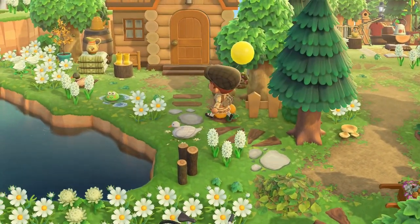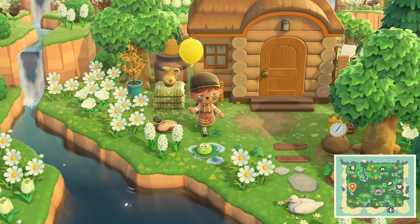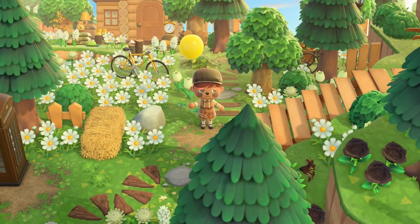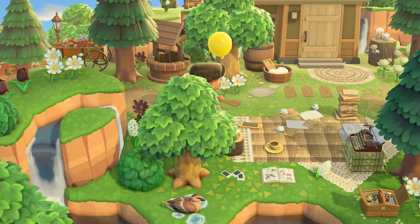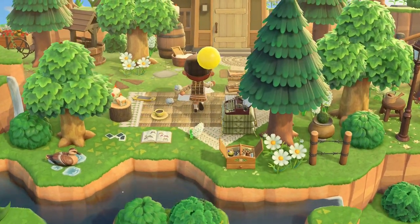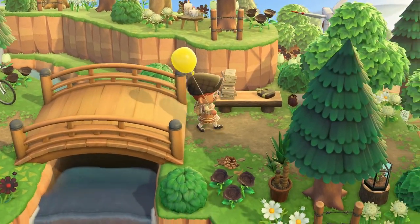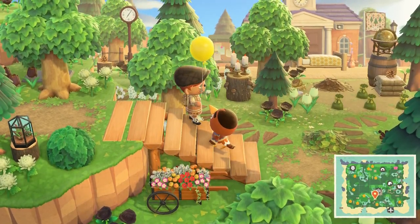And here we got a house with this cute little frog. A lot of flowers. We can go up. Ooh, so another villager's house and a little riding area. Nice.